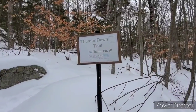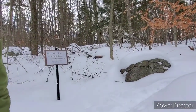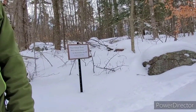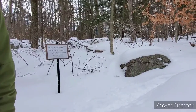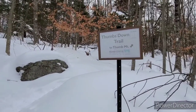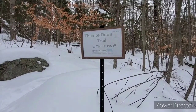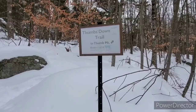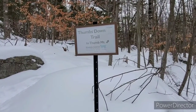So we got options. We could have gone clockwise and gone up to Skatutakee Mountain. I think that's how the lady up at the trailhead said it was pronounced. First, or we could do our usual, which I think is what we're doing. Counterclockwise. We're going to start with Thumbs Down Trail to Thumb Mountain first. Hope this trail doesn't suck, you know, given the thumbs down.